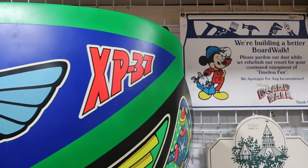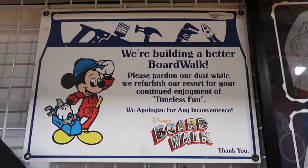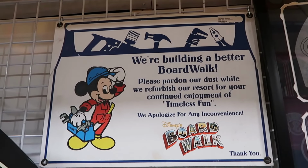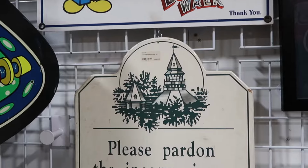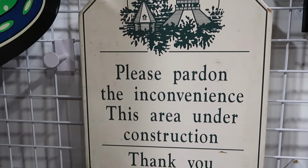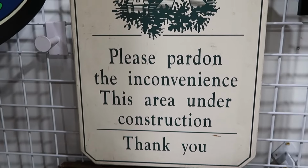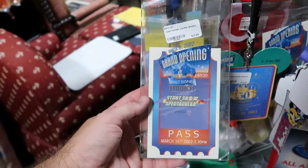Over here, we are building a better boardwalk over at Disney's Boardwalk Resort. So another sign that was used on property. $700 for that. Then you have a Pardon Our Dust sign from Disney's Grand Floridian Resort. This one is actually made out of solid wood. $900. Some really neat items on this spinny rack that I haven't seen before.